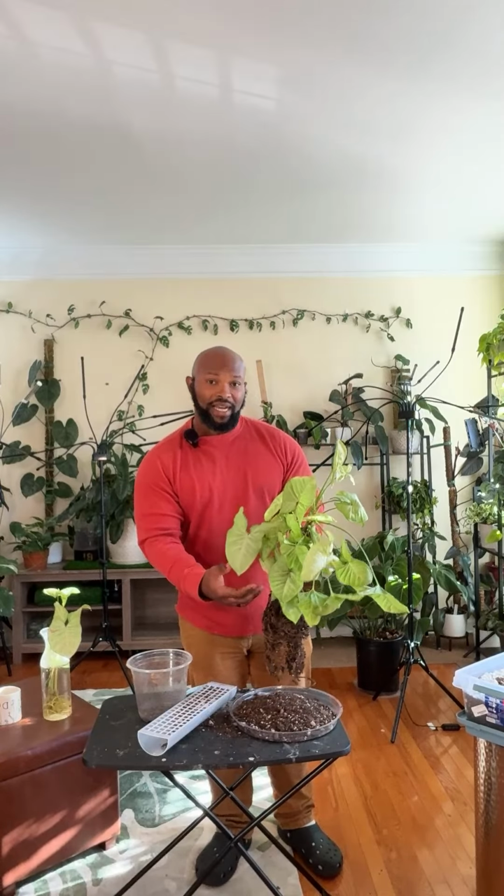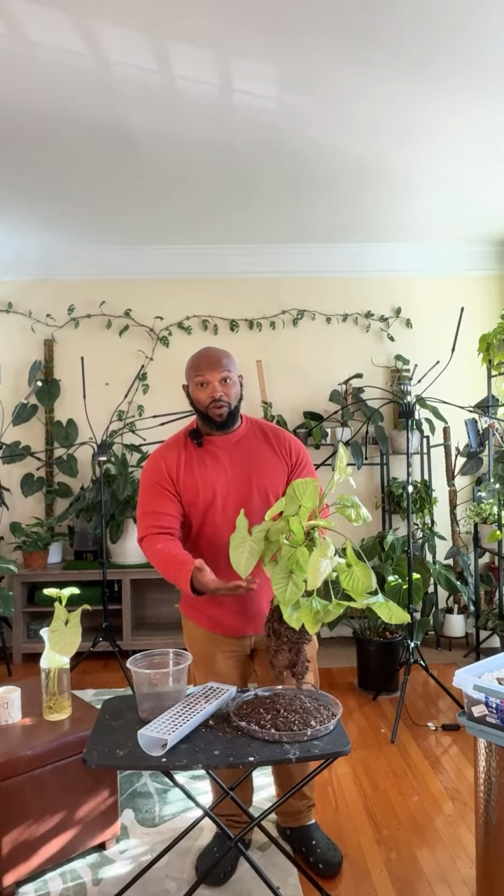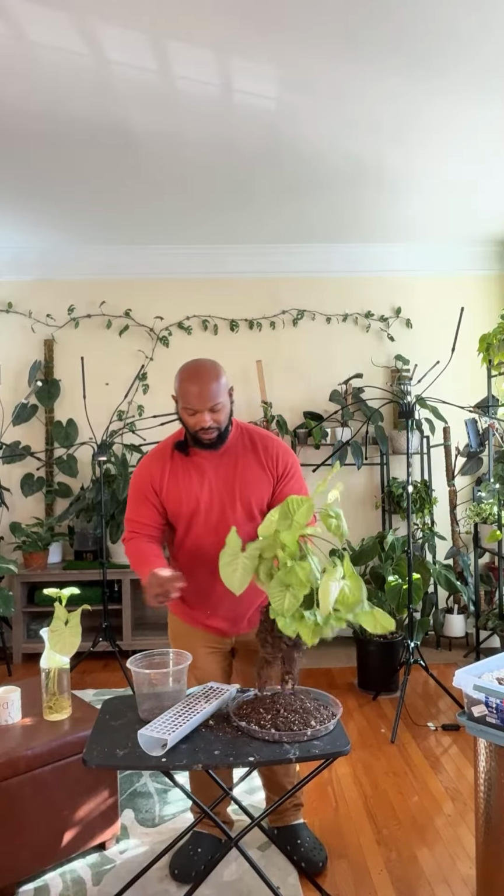Syngoniums love to retain a little bit more moisture in their soil. Not soggy, okay? Just a little bit more wet than what our philodendrons and our pothos like to sit in. More so philodendrons and monsteras.